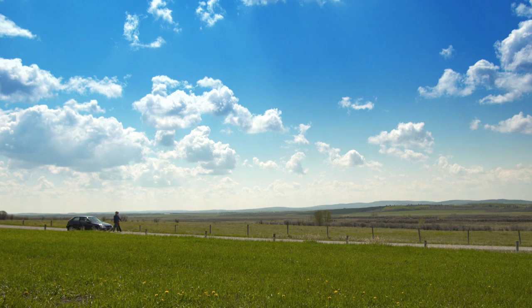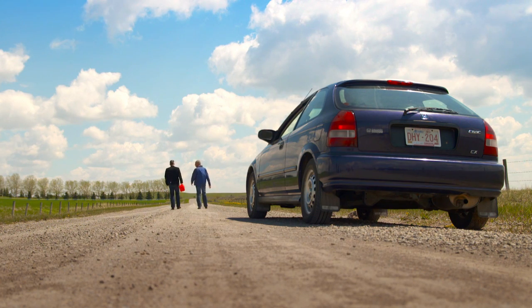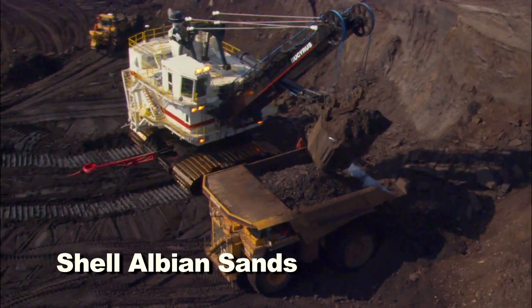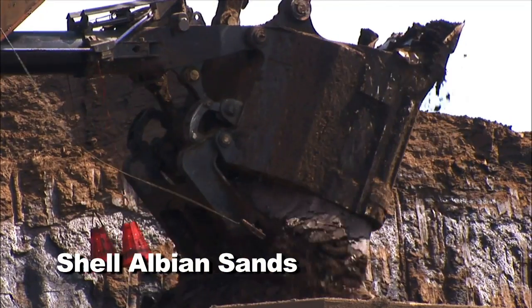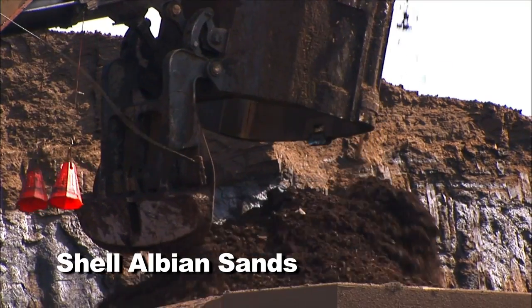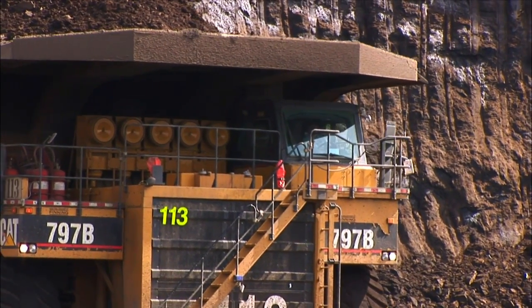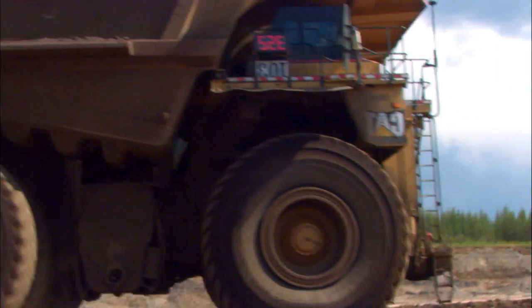Well, the first thing we do is remove the topsoil. The top layer is called overburden. Overburden? So we take this overburden, we store it, and we use it in future reclamation efforts. Then, when all you see is oil sands, what do you do with it? We take these huge 100-ton shovels, and we dig it up and put it into these 400-ton haul trucks. That's a big truck. 797Bs, they are the largest in the world.